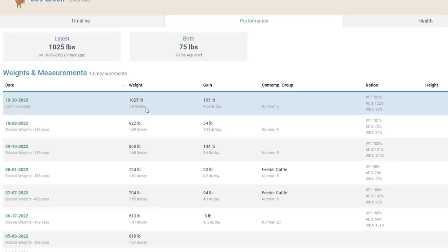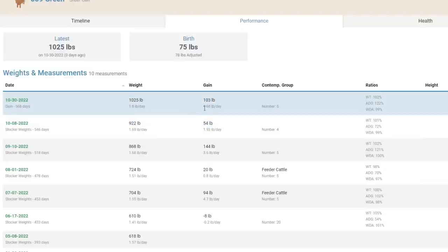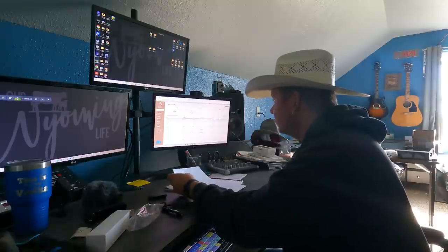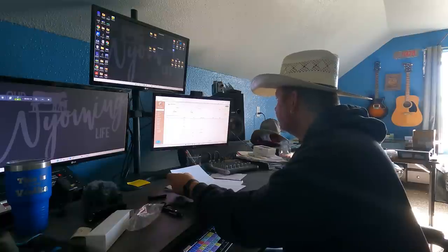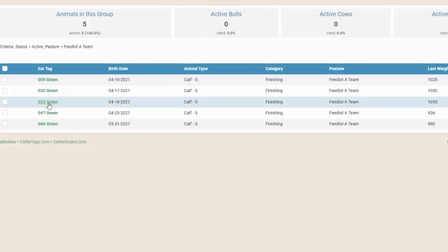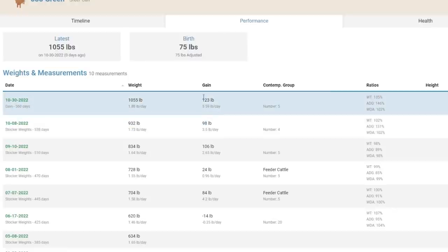So number 9 here did gain pretty well since the last weight, which was back on the 8th, at 4.5 pounds per day gain. So not horrible, 4.68. Wow, they're actually gaining weight. I kind of thought they'd be a little bit worse off than that. 4.27. So they were gaining weight. We just didn't have enough time in there, I think is what the problem was. So the biggest thing that we can do, 5.59, look at that.